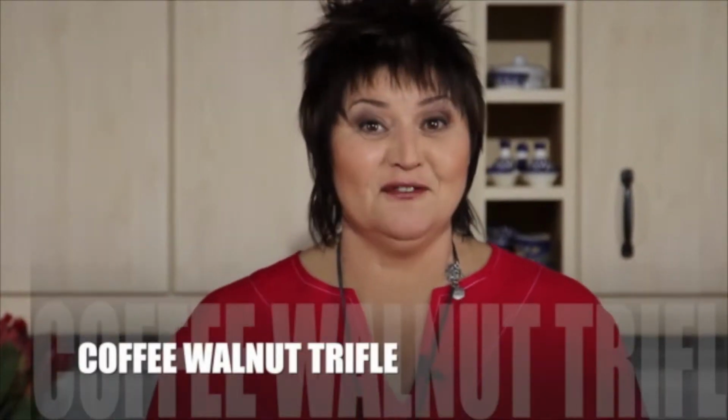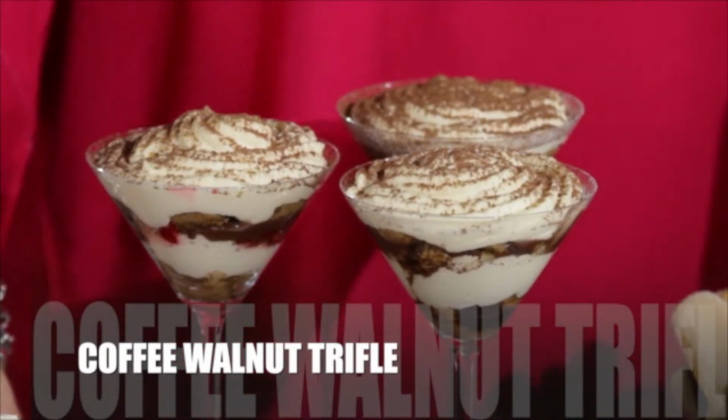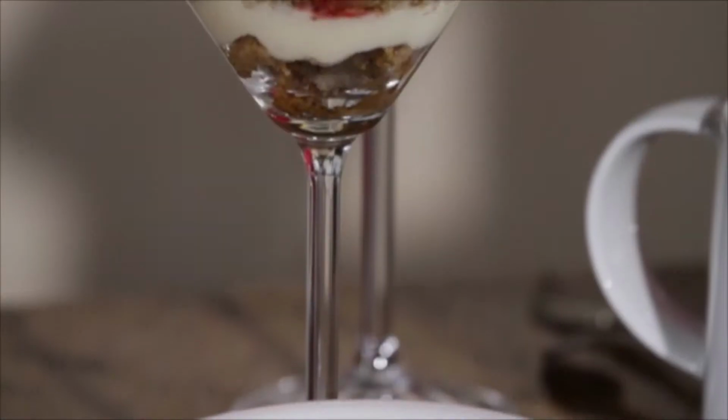Just in case you think that my cheese bomb wasn't decadent enough for you, why don't you get your lips around my gorgeous coffee walnut trifle. All you need is some whiskey, some coffee, mix the 2 together, grab your little finger biscuits, tip them around in it and then put them into the bottom of the glass.